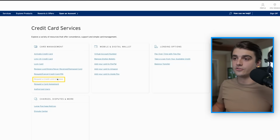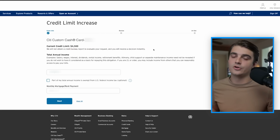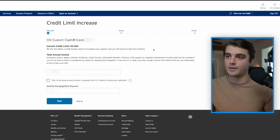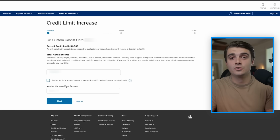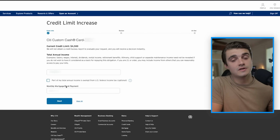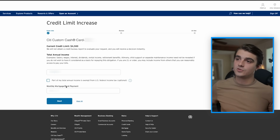So I'm going to go ahead and click request a credit limit increase. Now that we're here, again, it shows me my current credit limit of $4,500. It does say they're not going to obtain a credit bureau report, but as I talked about earlier, I froze all of my credit reports for these applications. And then all it asked me to put in is my total annual income once again, and my monthly mortgage or rent payment. Both of these numbers are more favorable than they used to be the last time that I applied for a credit limit increase. So I'm hoping that I get lucky here and get that bumped a decent bit, but we're going to have to find out. Let's go ahead and click next.